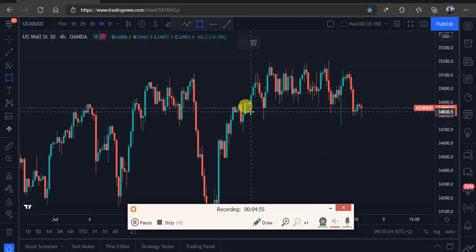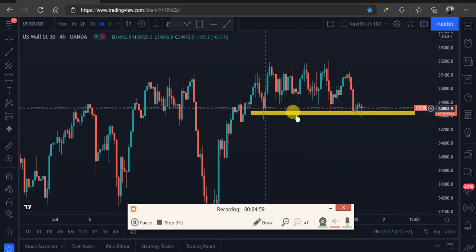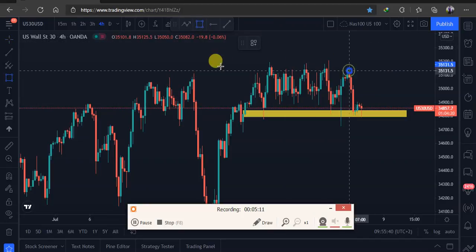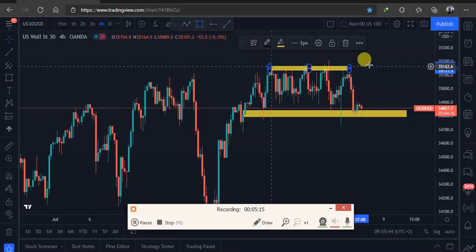I'm starting with the support line here. Remember why we do this? A thick line here, it's because this is a zone, it's not just a line. The market can play around this area, even on top we can still do the same thing, because it seems like the market was just doing the same thing, you see.